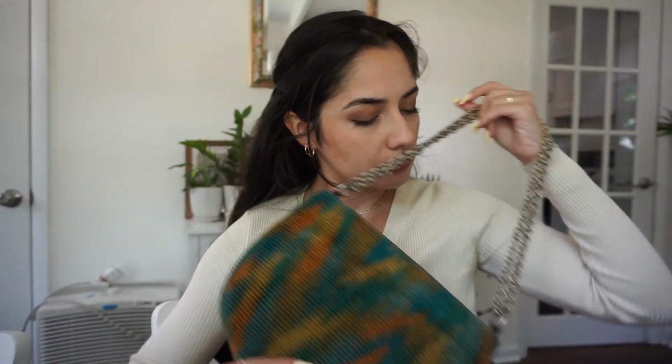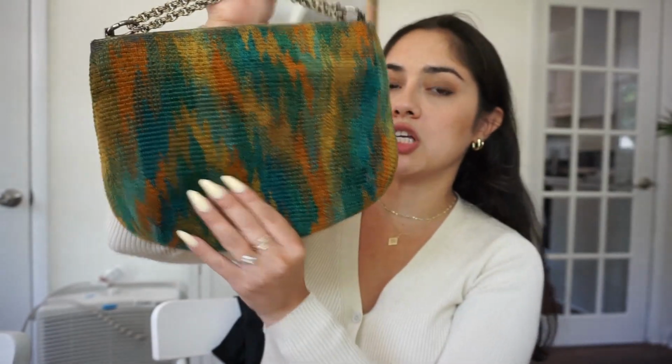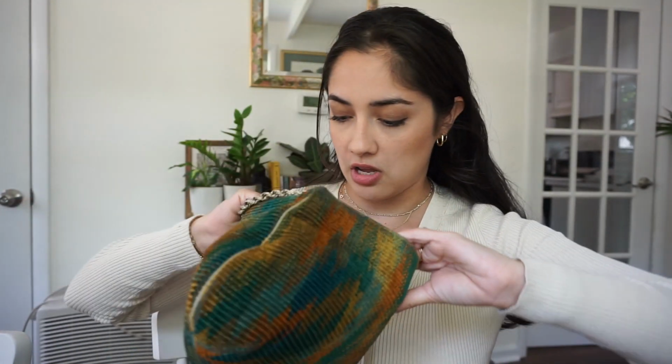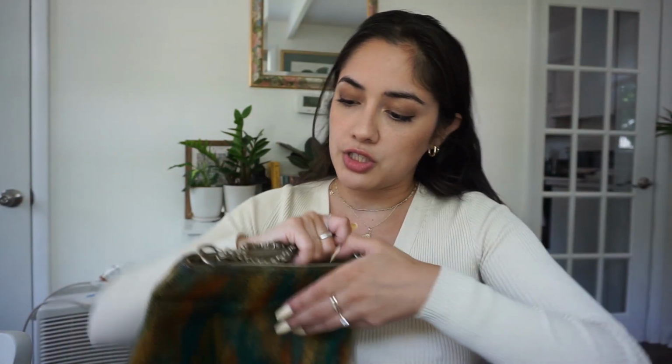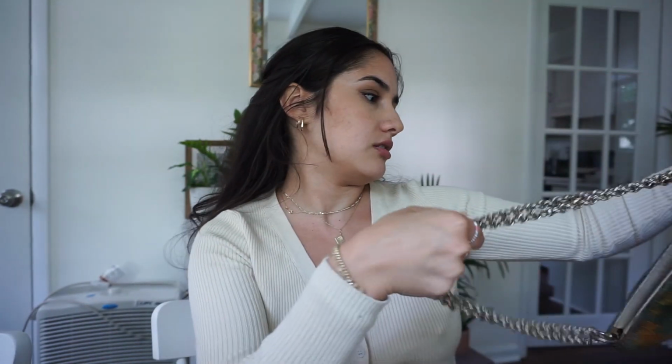Let me just show y'all right now. Okay, this is the bag I got from Nomad Vintage. It's on this brass chain. Yeah, it smells like brass or something. And it is mustard color, orange, teal. The inside was in good quality, not perfect. You can tell it has been used. It was super vintage. The inside had leather, and the straps go from shoulder pad length to a longer length. I just thought it was so cute, and it just called my name, and so I bought it.